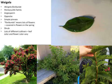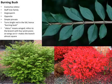This is a Weigela from my yard, so it's got a dark green middle with a lighter green edge. Sometimes they can be kind of pinkish around the edge, sometimes they can be all one color. So they vary, but Weigela floribunda, lots of flowers in the spring.